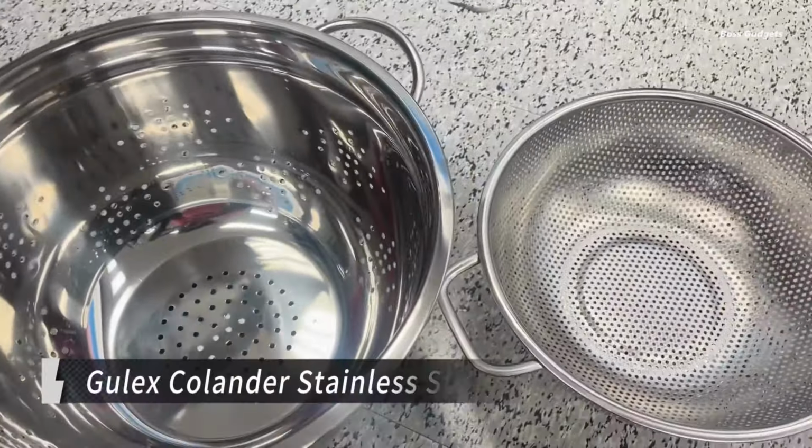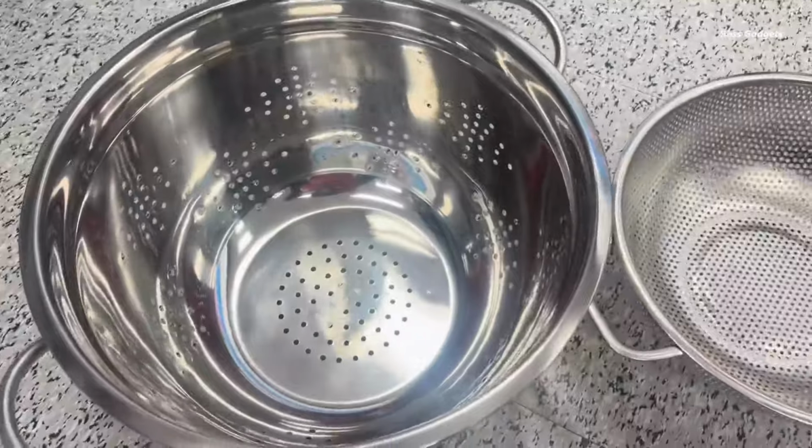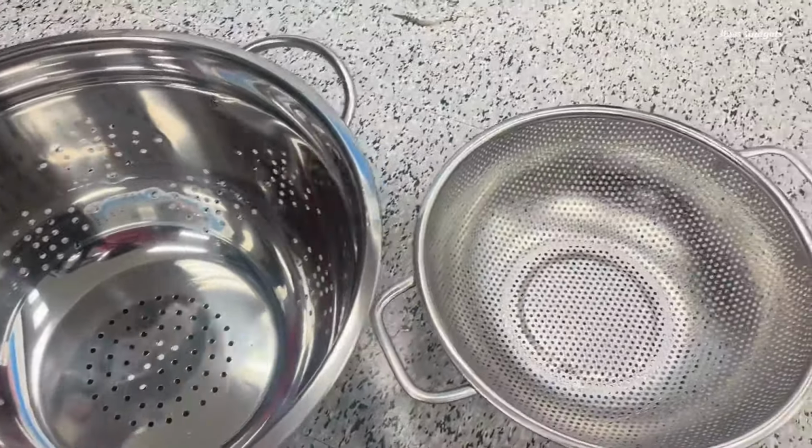This efficient colander quickly removes excess water and oils from pasta, while also making it easy to clean fruits and vegetables. Perfect for family gatherings, outings, and picnics, it's both functional and decorative.